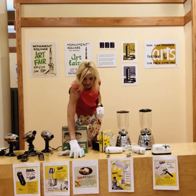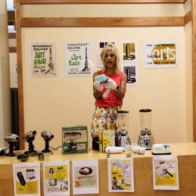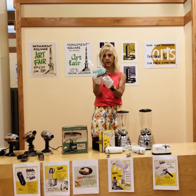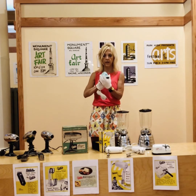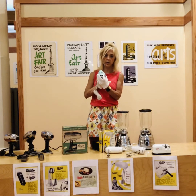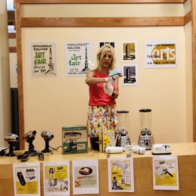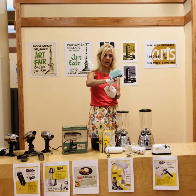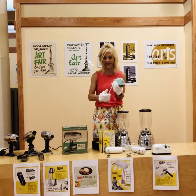This is one of my favorites because of the color. This is a hand massager. So you would plug this in and you would put your hand in this part right here, and this would be to massage your hands. So when people were working with their hands all day and their hands were tired, they could come home at night and plug this in and put this on their hands. It's actually very, very heavy.